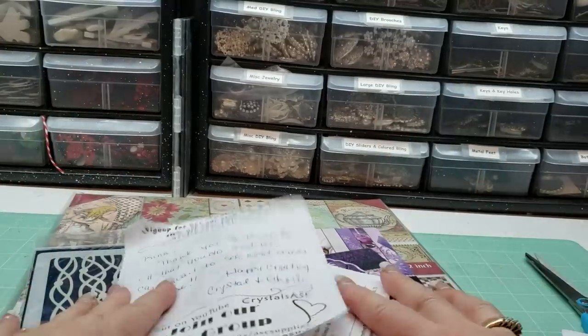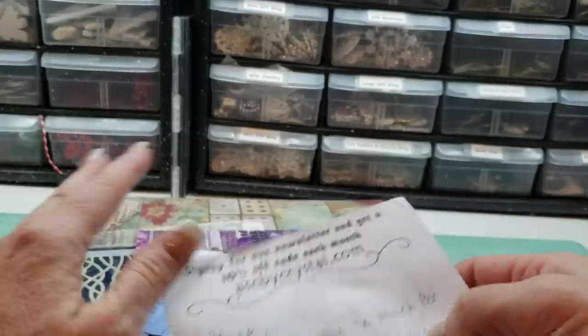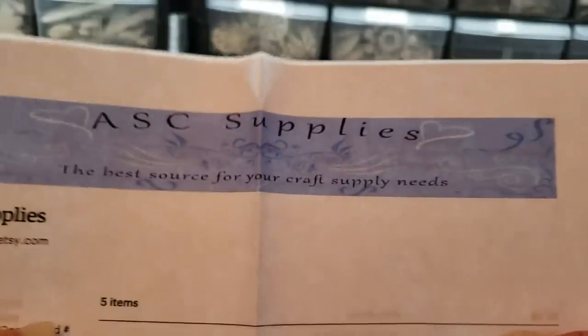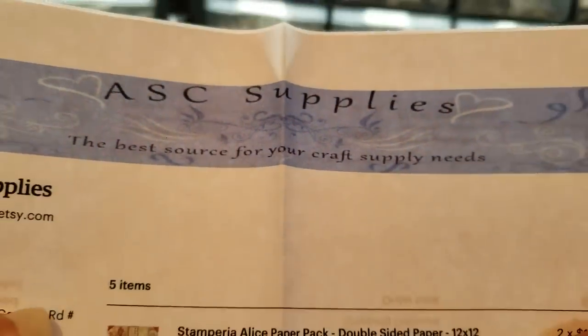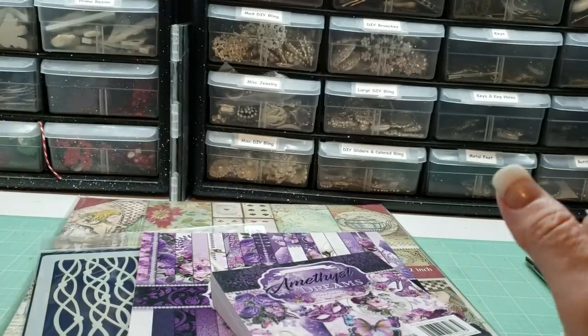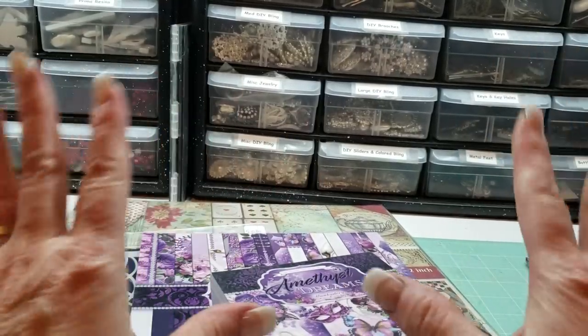Crafty friends, I have a haul for you from ASC Supplies on Etsy. And I got some really good stuff. I didn't get a lot of stuff, but I got some really good stuff.